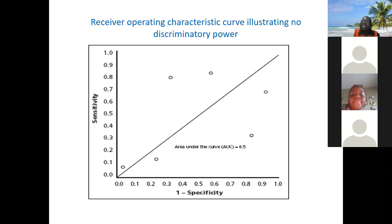But if it is along the diagonal, it means the gambling is just halfway. But once it's above the diagonal, that shows that it's able to tell you, most of the time, it gives you signal more than noise. So if it's below the line, it gives you noise more than signal. But the higher it is, the better.